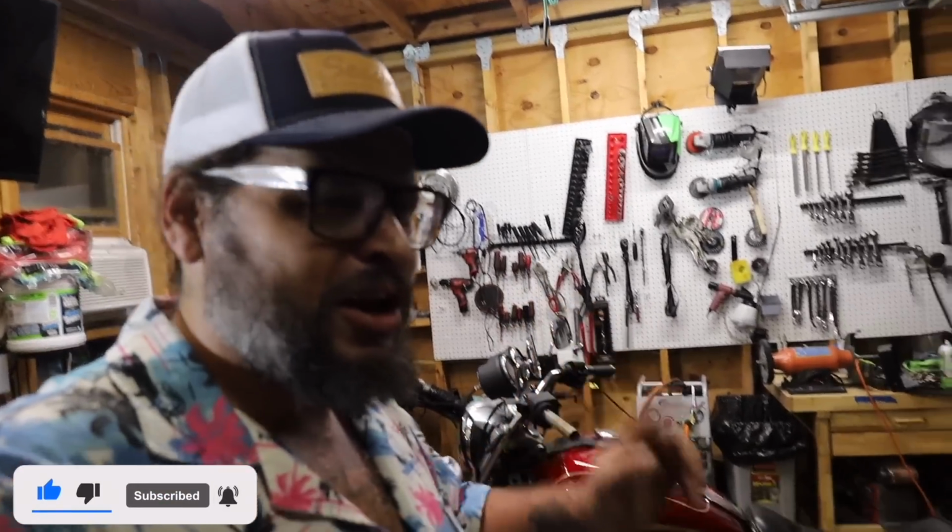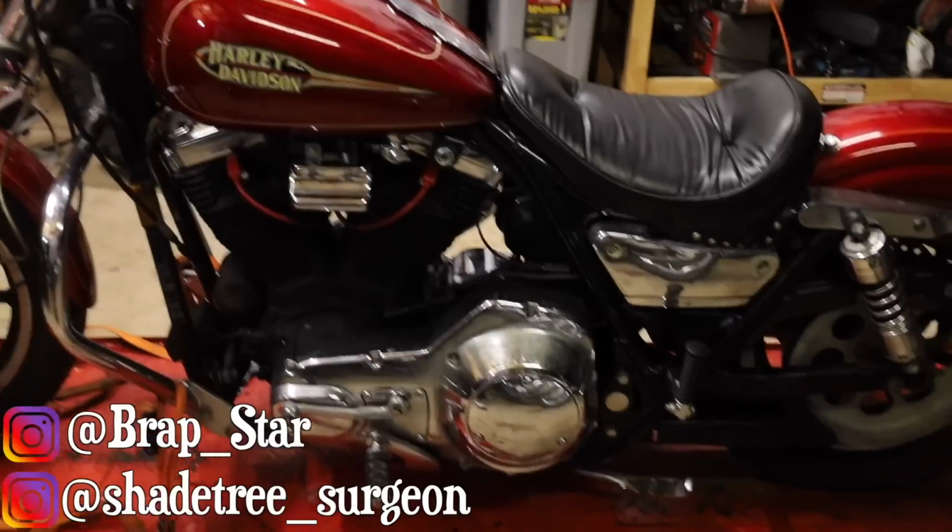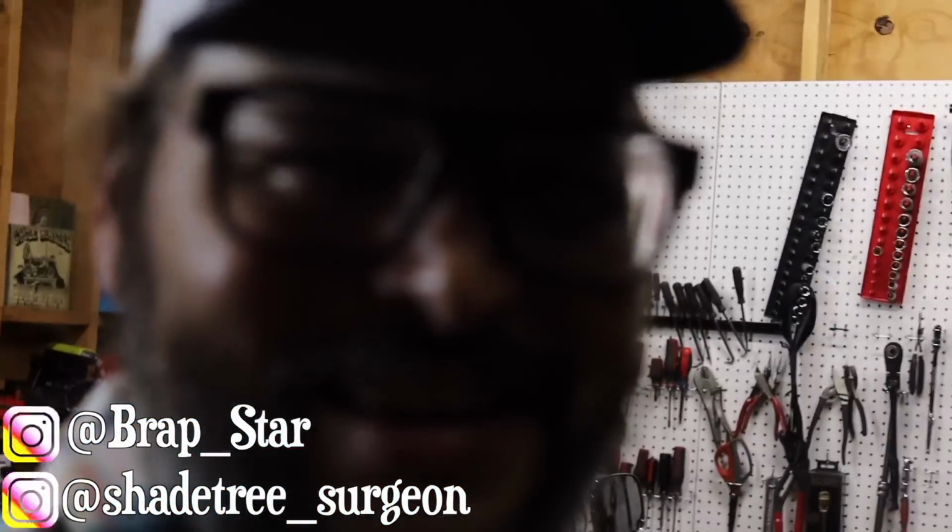In the garage, we have Tom Waits singing about a Gun Street girl on the radio. The sounds of the bug zapper in the night keeping me safe, and Evo FXR on the lift. Life ain't bad, baby. Life ain't bad.